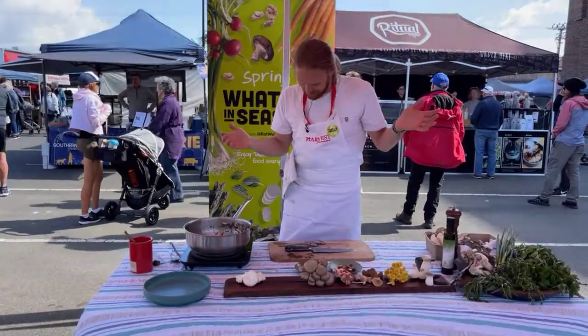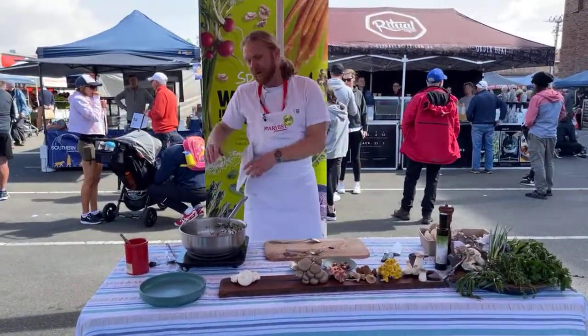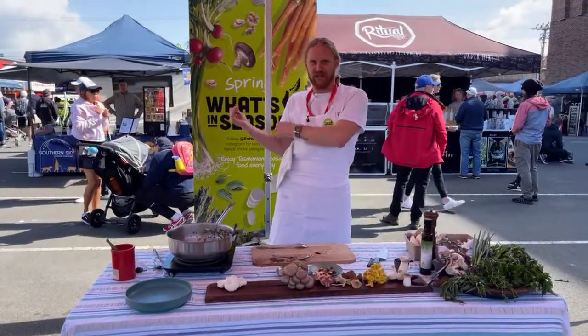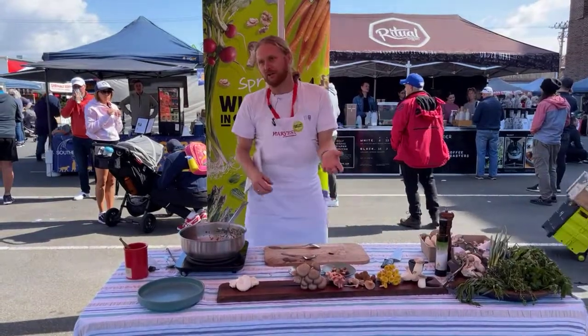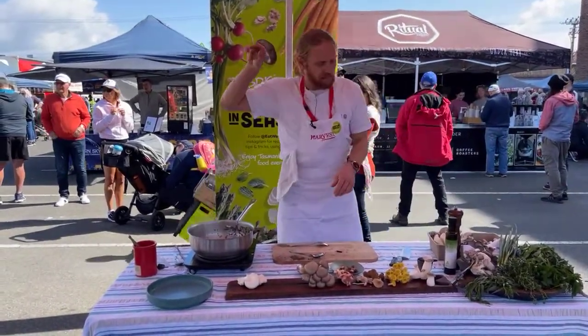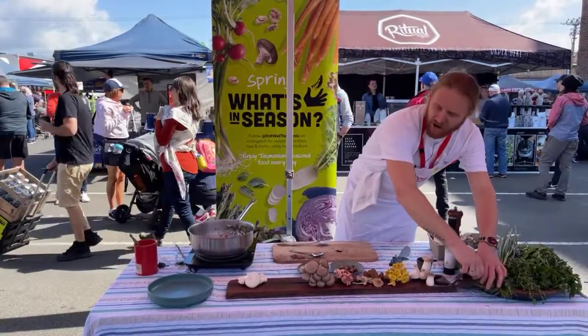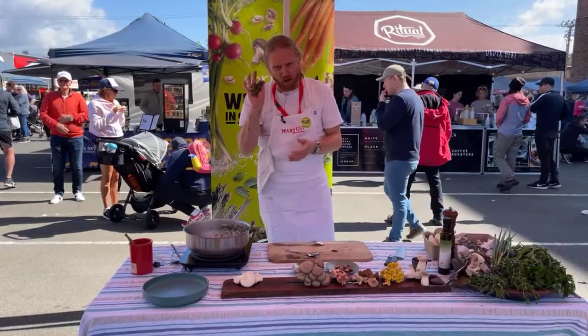What to do next? The last thing to do, I guess, is serve up and garnish. So we had the thyme in earlier. That's providing a foundation for some flavour going into the recipe. The last thing we're going to do is add some tarragon, again from Thurlston Gardens over behind me. Wonderful to see tarragon back. You don't see tarragon throughout the winter months, and it's a really perfect spring herb.